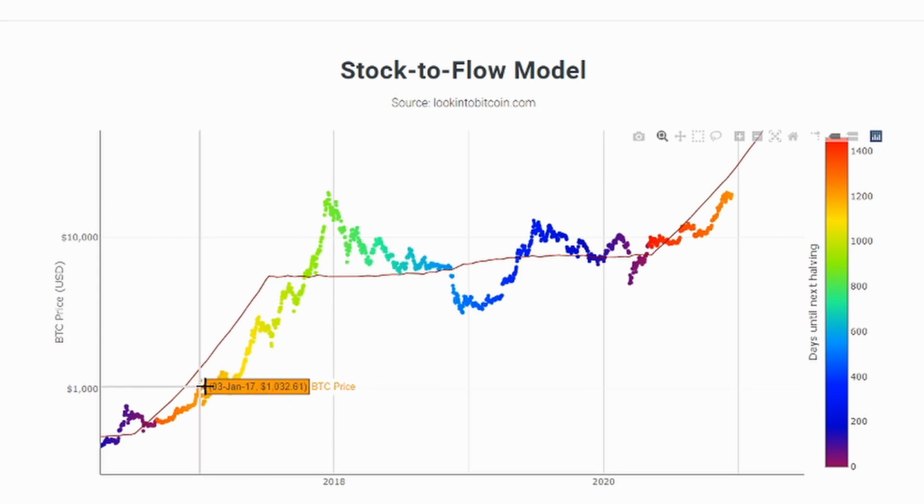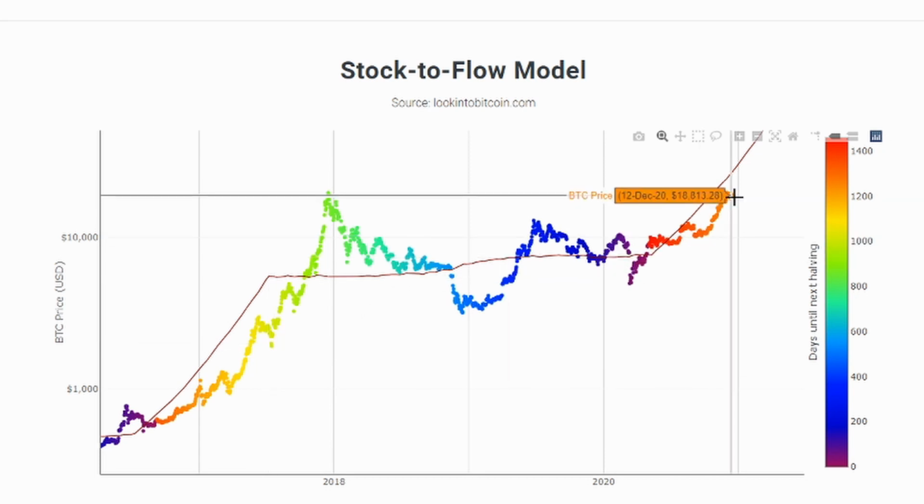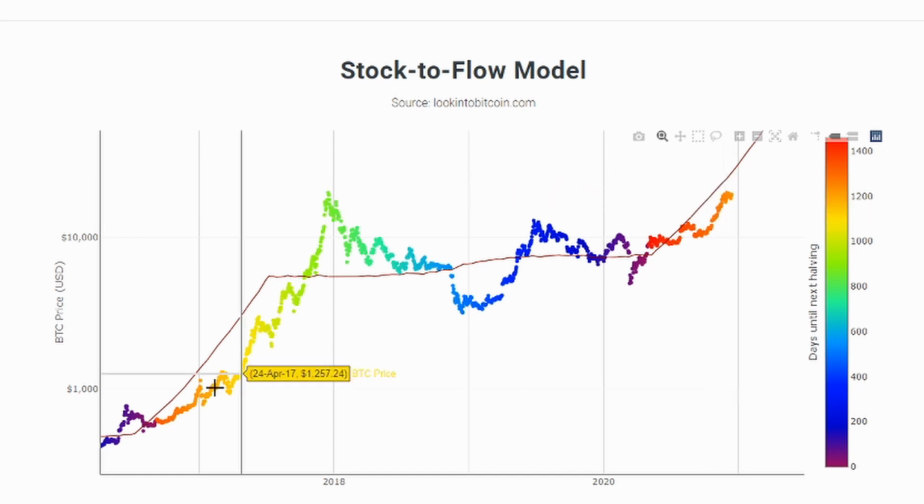And then back here we had a pullback, and then it continued to climb up more, another pullback, climb up more, another pullback. So some might say, Joe, we should wait for a pullback and see if we can buy in more. However, I think, after looking at the news that we just went over and realizing that the landscape now here is different than the landscape back here.